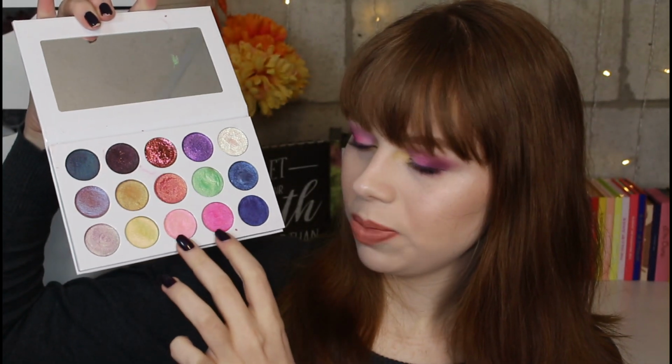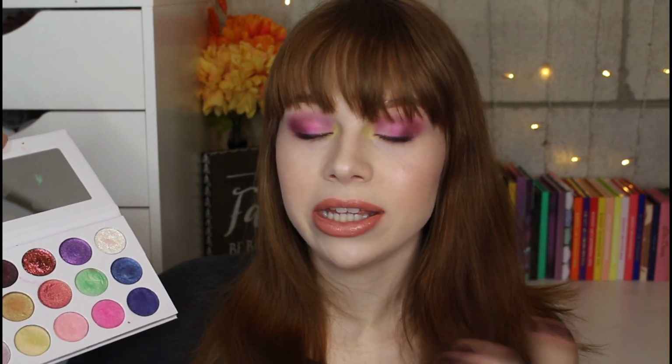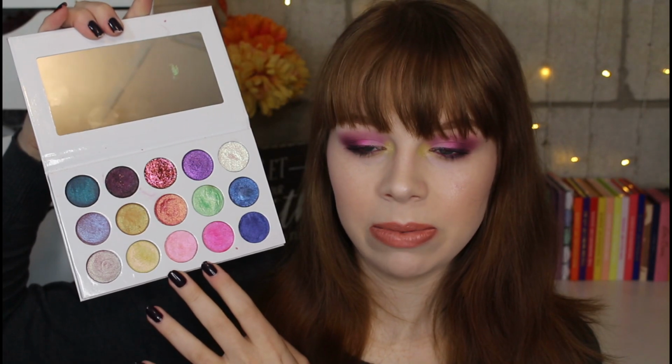I feel like the formulas are a little bit all over the place. For example, I'm wearing the two pink ones here on my lid, and I think that they're beautiful, I think that they're pigmented, they work, but I don't know if they're worth the price tag. I don't think that they're that unique. I think I could get a very similar look out of other light pinks that I have. I just wish that, given the price and everything, all of these were a little bit more metallic.